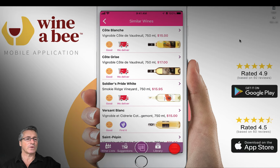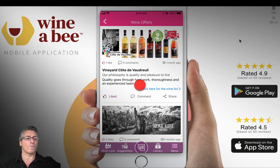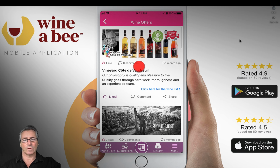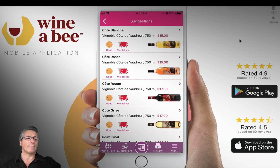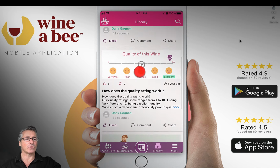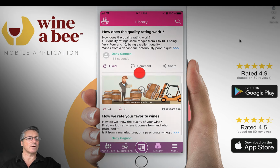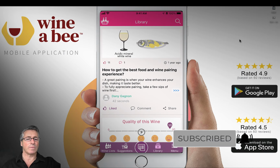Another way to do it, if you go to menu, for example, and we go to buy your wine here, we have a lot of wine offers, which are defined by all the wineries. So they're more likely to buy, once again, a specific case of all the kinds of wine that you have. So let's say, for example, we go here, and there again, you have all the wine which you are selling. The library is often used to engage the consumer to understand what wine is all about. So this is all the information. Very short videos, very short animations, and people enjoy being able to view them.